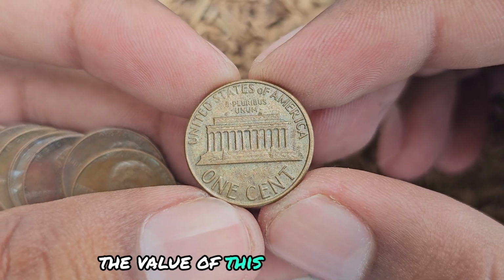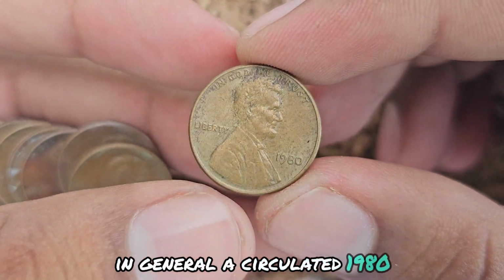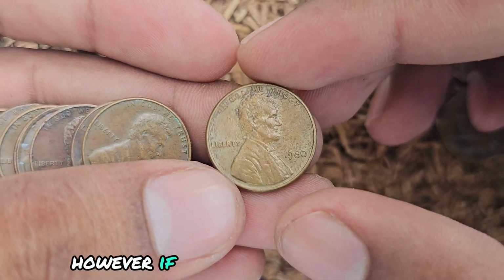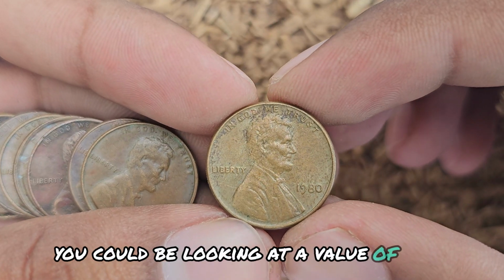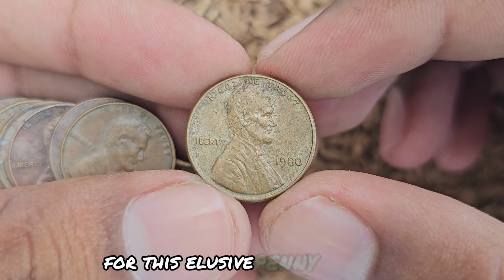The value of this penny can vary depending on its condition and the demand from collectors. In general, a circulated 1980 no-mint mark Lincoln penny can be worth anywhere from $100 to $500. However, if you have a well-preserved, uncirculated coin, you could be looking at a value of $1,000 or more. It's all about finding the right buyer who is willing to pay top dollar for this elusive penny.